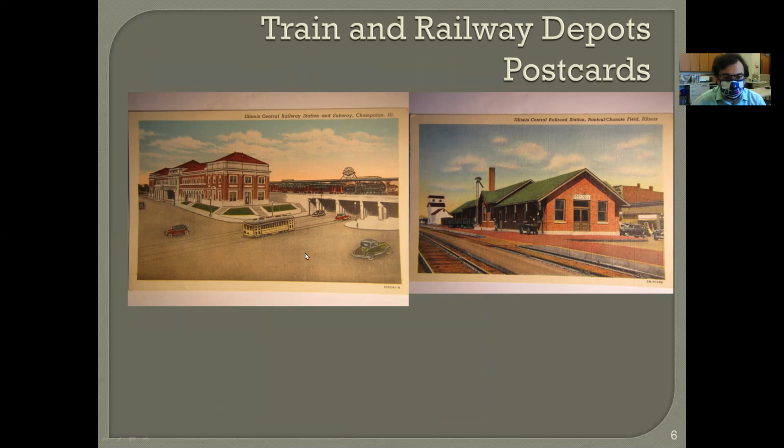And you can also see that down here, there's a number. If I looked up that number on the internet, I could probably help identify when this postcard was made. So you can see these numbers at the bottom of the postcard, which gives you an idea, but it's a vintage postcard.